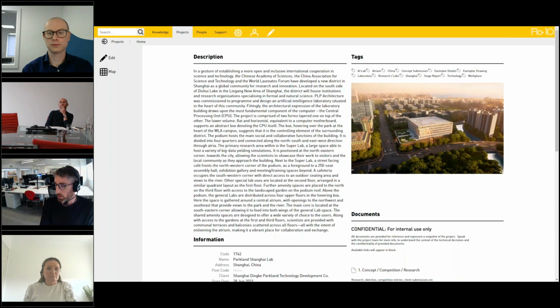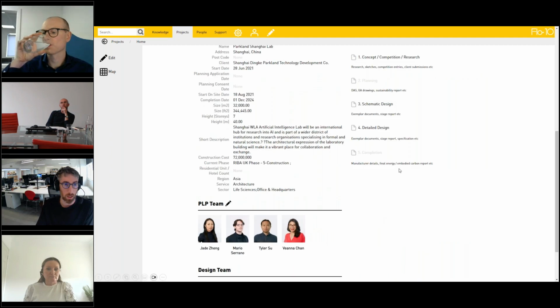And then once you click into one of the project pages, you can see all the text information is coming from Salesforce. We have all our Flowten tags at the top right-hand side, which there's no limit to these. We just add as many as we possibly can to each project. And then scrolling down on the right-hand side, you can see a kind of list of documents.